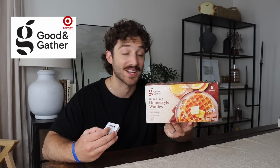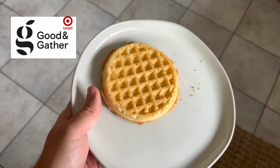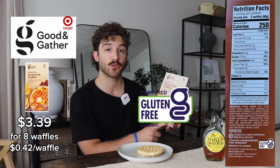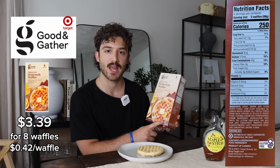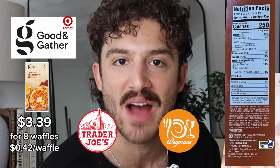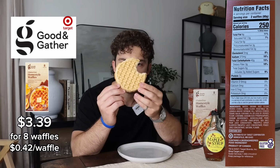Good and Gather by Target. Price, ingredients, nutrition facts. So this is the last of the grocery brand waffles. A big difference from this one is that it's certified gluten-free. And I don't want to point any fingers or name any names, but Trader Joe's and Wegmans, how about you get off your ass and certify your shit, okay? Anyway. This one also comes with 8.